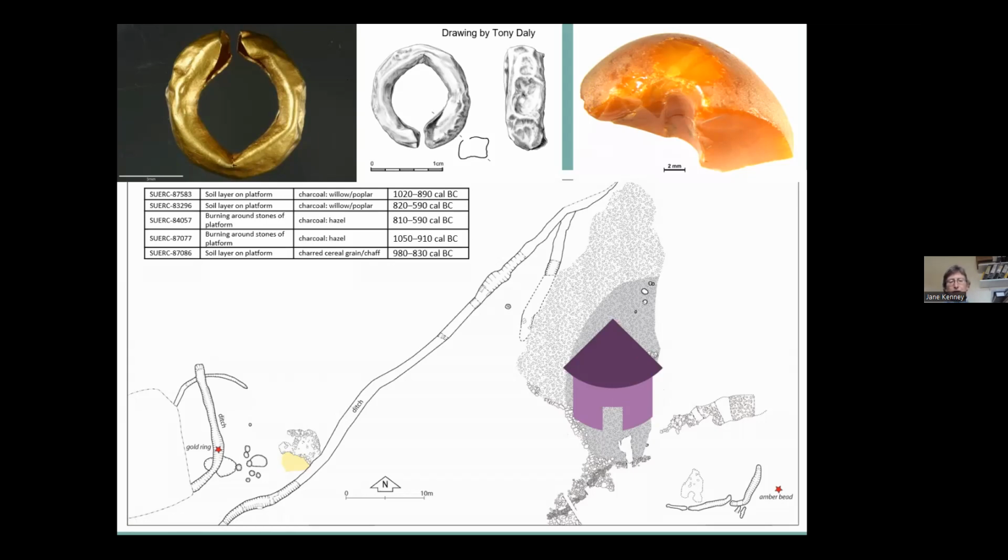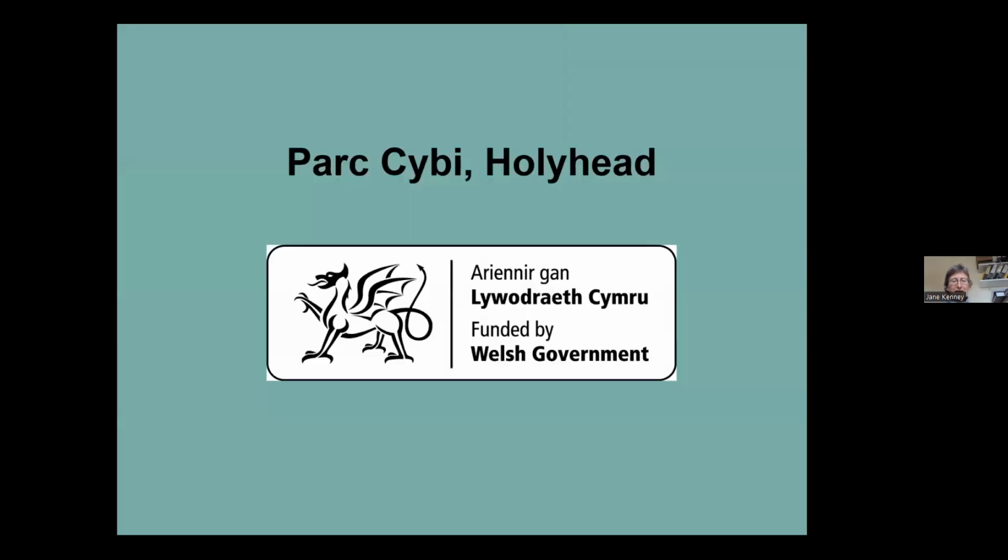That is taking us through to the very end of the Bronze Age. And in fact, over this area, this is where the mid-Iron Age settlement was built. But at that point, I will stop because we're just looking at that period in this part of the conference. So thank you very much.